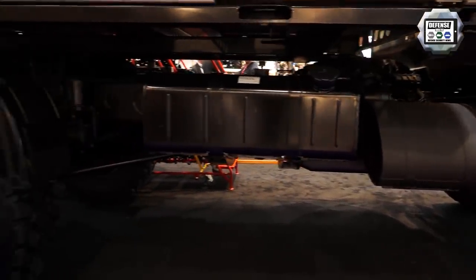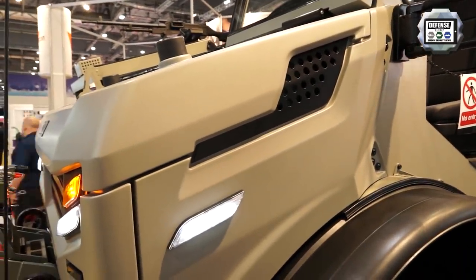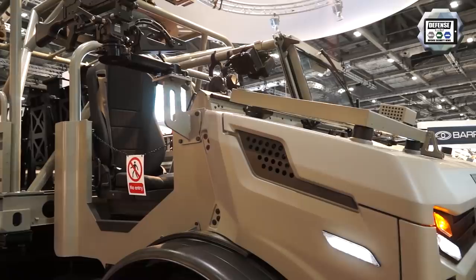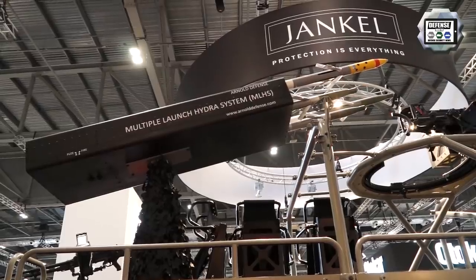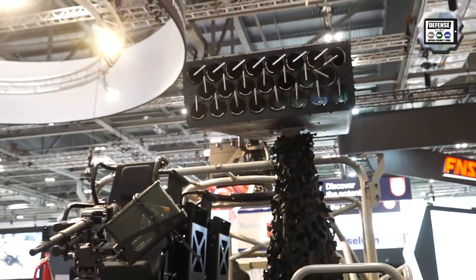As you can see, it's got its own unique style to the project. We've spent a lot of time doing weight analysis on the program. We've replaced the whole front end of the truck. It's got composite panels on the front of the truck, a fully armored tub, and we move back to the mission module on the back, which is also armored, and that will stay permanently armored for this particular configuration.